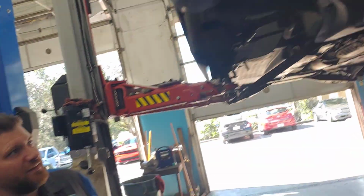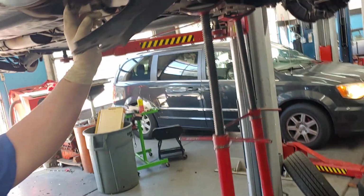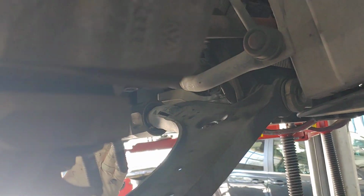Well, we got a Volkswagen here. Kendall, what you got in this package? All right, so we got a lower control arm. We are going to replace both front lower control arms, mainly because it's got a lot of miles on it. They're the original control arms. The car has 200,000 miles on it.